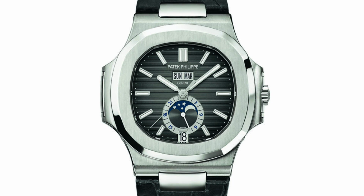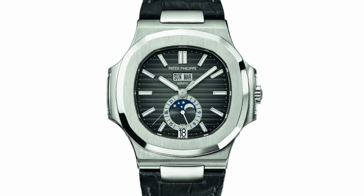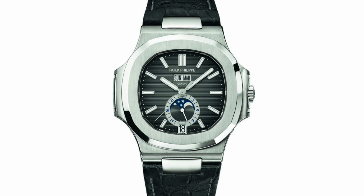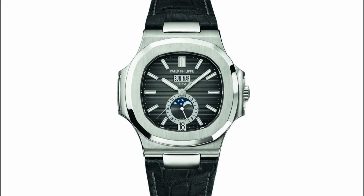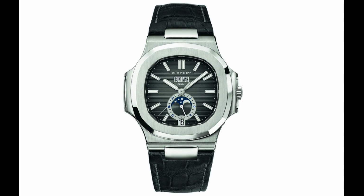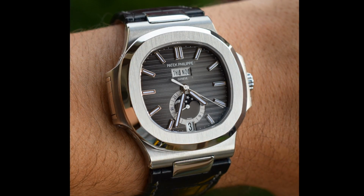The next interesting Nautilus is released in 2010, and this is the annual calendar model. And this model features very similar design cues with a grey fumé dial to previous Nautiluses, but in this case now features, upon that caliber 324, a module which features an annual calendar, which means that it will take into account the 30 or 31 days of the month to give you the month, the day of the week, and the date for the rest of that year, though it does have to be adjusted for leap years, or indeed for the 28th of February.